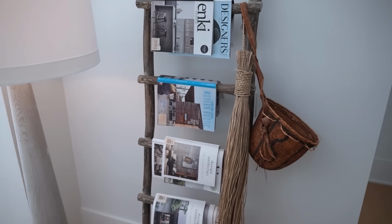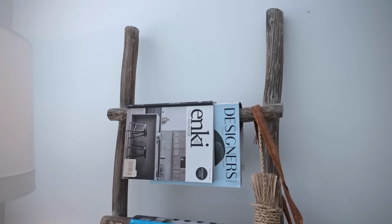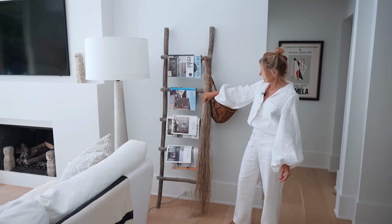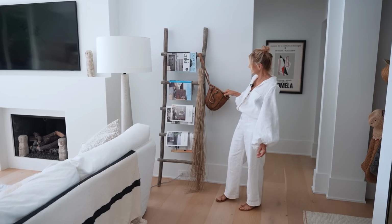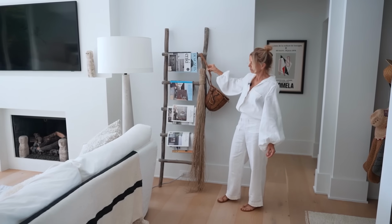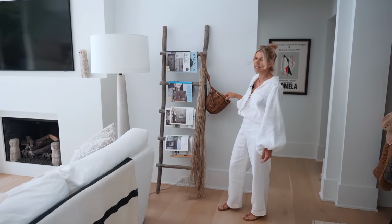I love mixing in all organic objects. So this beautiful wooden ladder, and then layering books and magazines on it. The texture of the straw is a nice element that blends well. And then this global tribal basket is such a beautiful piece. So I love to just mix and layer pieces for interest and create a little moment here.